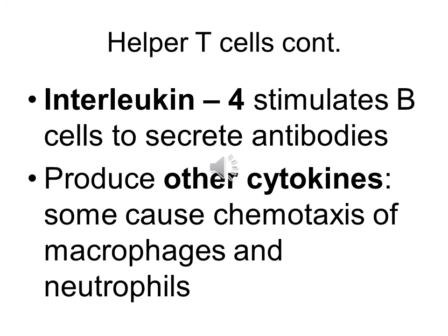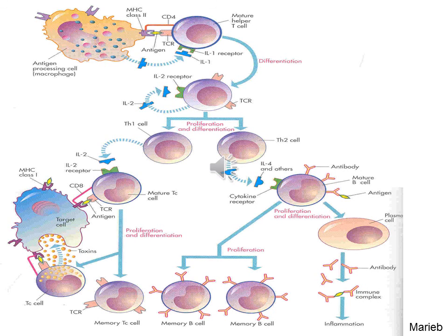The interleukin-4 that is secreted by type 2 helper T cells is necessary for the plasma B cells to produce antibodies. The helper T cells also secrete cytokines that stimulate macrophages and cytokines that will cause chemotaxis, attracting macrophages, neutrophils, and basophils that are in the area. This diagram shows type 1 helper T cells releasing interleukin-2 that stimulates the cytotoxic T cells, and type 2 helper T cells releasing interleukin-4, which stimulates B cell proliferation and differentiation.